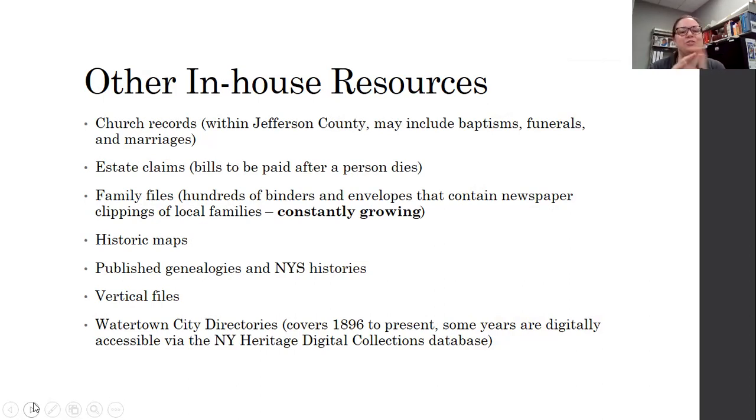We also have access to historic maps. We've got some published genealogies, of course, and histories. We have vertical files of newspaper articles on places and topics that we've collected over the years. We also have access to Watertown City directories, those older years that were in poor repair and falling apart have been digitized by a grant for us, and they are accessed online, but we do have mostly physical copies here in the library for those as well.